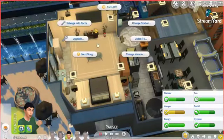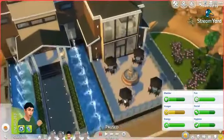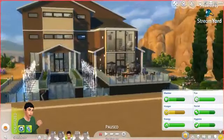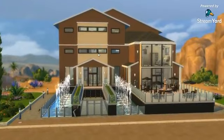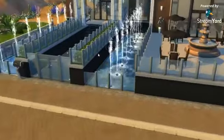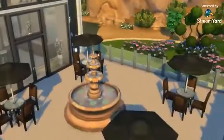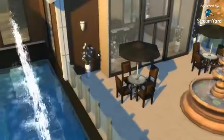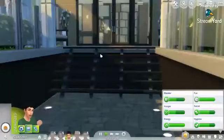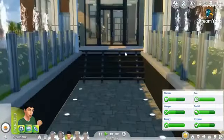This is what David Hill's mansion looks like. Here is how David Hill's mansion looks like. Yo, it's so beautiful. And there it is, David Hill's mansion. Here's the fountain. And here, once we go here, you'll see... Oh, wait. Okay, we have to enter the house.